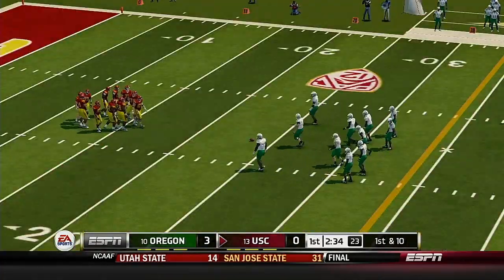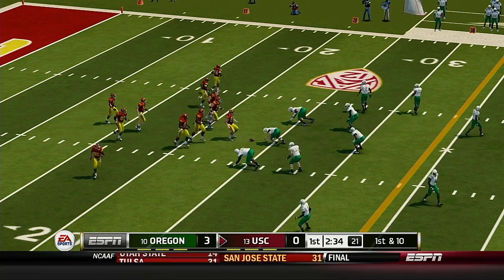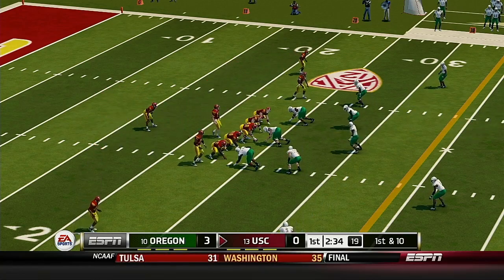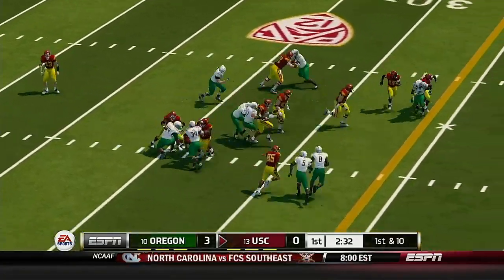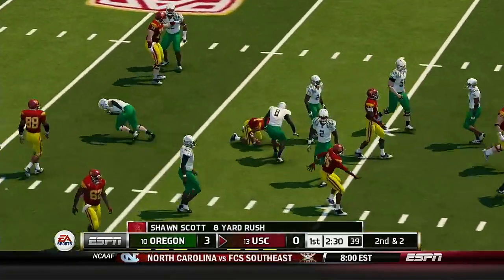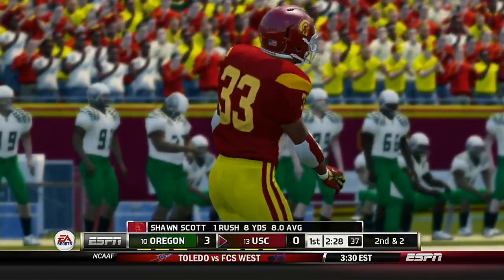This offense was infected by the turnover bug their last time out. Let's see if they can hold on to the ball here. Anytime you give the ball away, it's a disappointment. So these guys want to show that they can hang on to it. Nice run there. Scott gets 7 yards on the play.